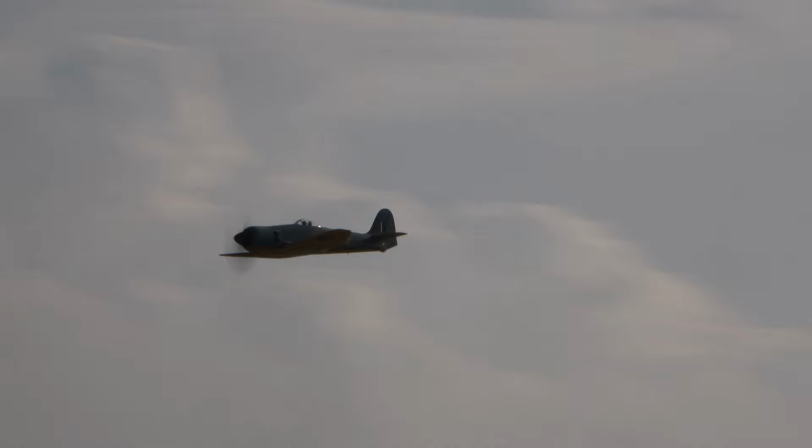Bristol Centaurus radial engine and running in from the right, the Hawker Fury ISS, standing for Iraqi Single Seat, because this is an ex-Iraqi Air Force Fury.